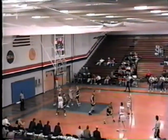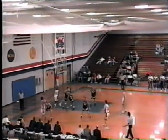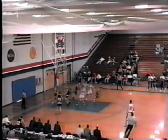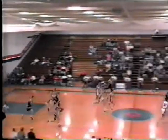11:19 to go, first half. Crusaders trailing 19-15. Nothing to worry about, though. They've been in this position many times already this season. Oh, Senek, good move on the baseline. Couldn't put it in, however.